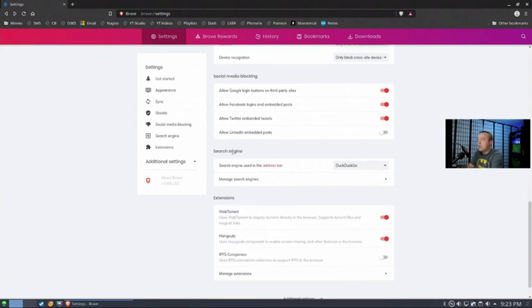The other thing to change is the search engine. Changing this from Google to DuckDuckGo. Many people in the community were like, hey, I can't believe you're still using Google. No longer, sir. You can't tell me that because I am actually using DuckDuckGo. Baby steps. I'm slowly getting there.